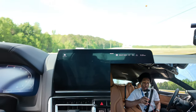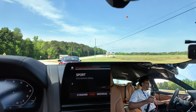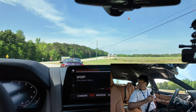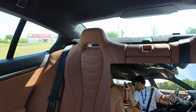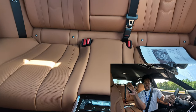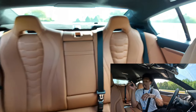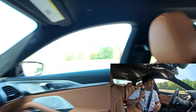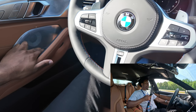Let me see. I'll make sure it's a Sport Plus, though. No, it's at Sport Plus. Nah, we need all that. We need all the extracurricular activities. Damn, look at that. It's really like a coupe. Damn, look at that leather. Got the heated seats, I mean, the cool seats going. Yes, sir. I'm kind of feeling it, slide them into gear.